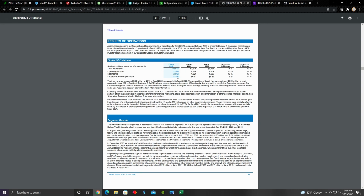The fiscal year ending 2021 basically is made up of the start of 2020 and then ending around the first quarter of 2021. And so we can see right here that total revenue for fiscal 2021 was about $9 billion. And that's up from $7 billion in 2020 and $6 billion in 2019. So they increased their revenues from 2020 to 2021 by about 25%. And their net income increased by about 13%. So they're definitely increasing their operations year over year.